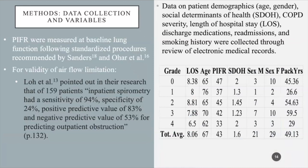So we kind of look at this. I like to throw that grade 0 PRISm, early COPD, in there. A few of those folks, of course, we refer out for lung volumes, that kind of thing, but they're in there with COPD. PIFR was measured at baseline lung function following standardized procedures recommended by Sanders and O'Hare. And they kind of lay out a means of, hey, this is how we want to try to do these things.